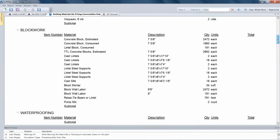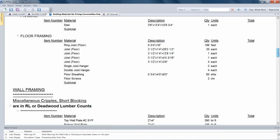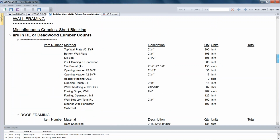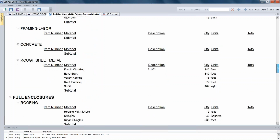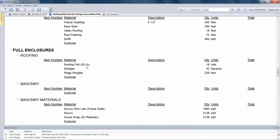Steel supports, block wall labor. You got soil treatment, termiticide, ring joist systems. We're looking at the second floor, all of the furring strips on the first floor, second floor, the headers. You're looking at the roof decking material, plywood, H-clips to hold it on. Your fascia cladding, eave starts, valley roofing, roof flashing, dry-in, called roofing felt, 30-pound, required in Florida.